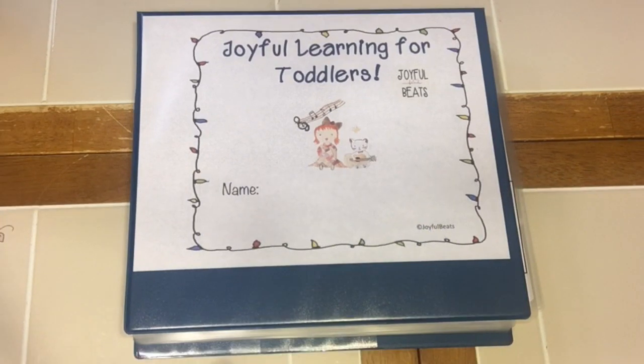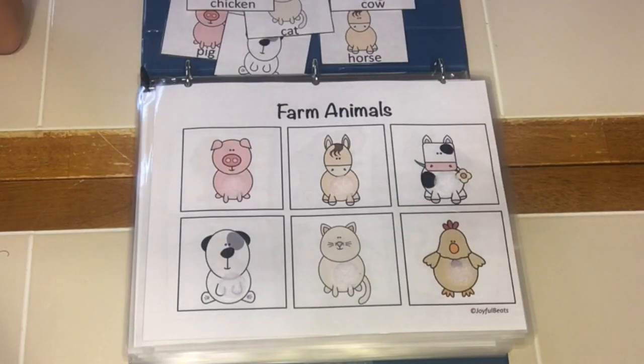Toddlers. Use it with any students for learning those basic vocabulary such as colors, numbers, body parts, animals, and such. With my toddlers, I love using familiar songs, so I would sing Old MacDonald Had a Farm, E-I-E-I-O.